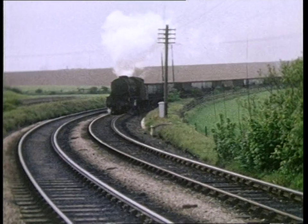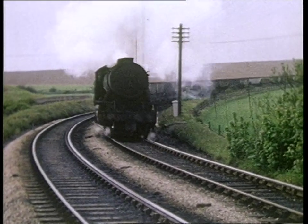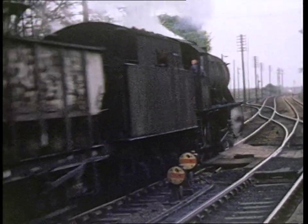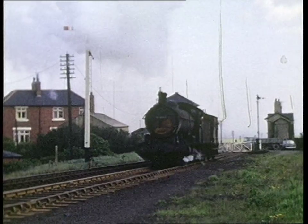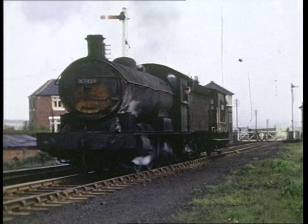WD number 90348 rattles past Haldane with some more coal wagons bound for Seaham Harbour. In the Northeast, the WDs were locally known as woofer donks, this supposedly being the sound they made and a play on the class designation WD. There were three collieries in the vicinity of Seaham: Vane Tempest, Dawdon, and Seaham itself.